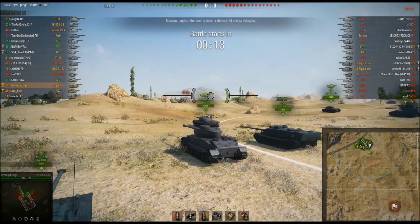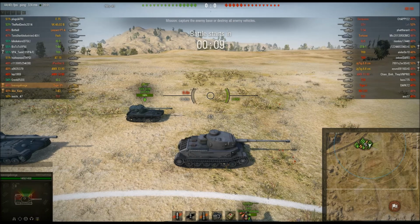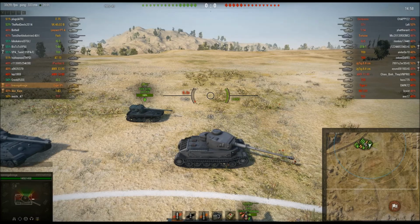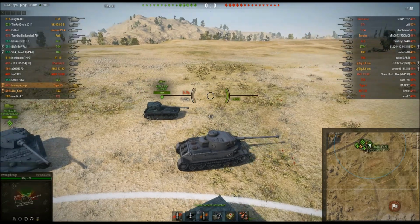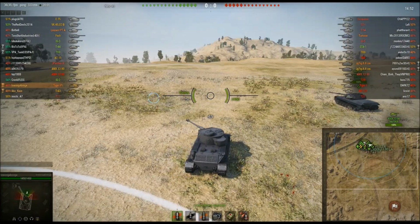Alright guys, so here we are over on Steppes. Now, this is a bit more of an open map. I decided to do something a little bit different though. Being a tier 9 battle in a tier 7, I knew from the word go this was going to be tough. And Kaz said to me, what are you thinking, what are you feeling?